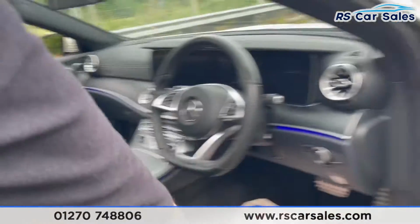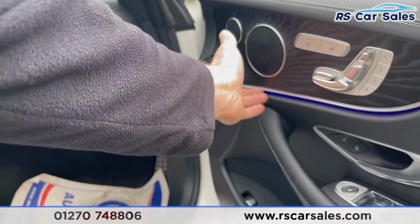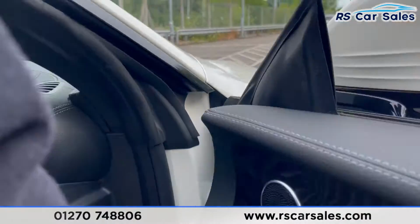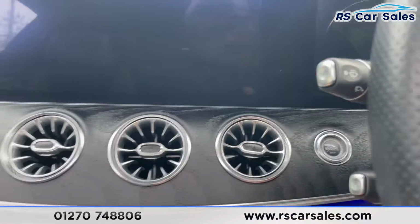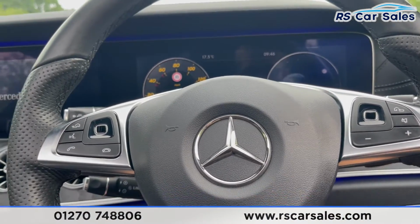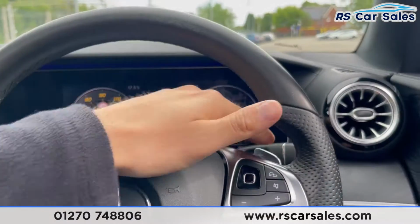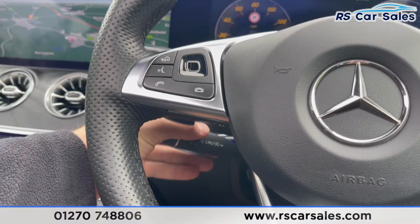Now both driver and passenger seats are fully heated, electric and memory. You have your black ashwood trim with ambient lighting just underneath. Jumping inside the car, looking just down there, you have your auto lights. Foot on the brake, you have keyless start from a touch of a button. Multifunction steering wheel just there as well, with your paddle shift. If we stick the car into manual mode, you have your electric steering wheel adjustments just there with your cruise control and speed limiter.